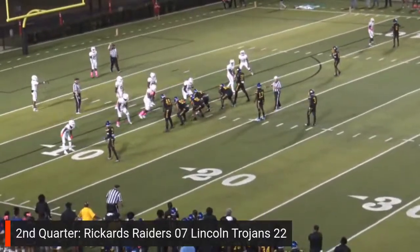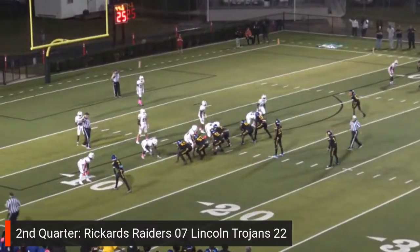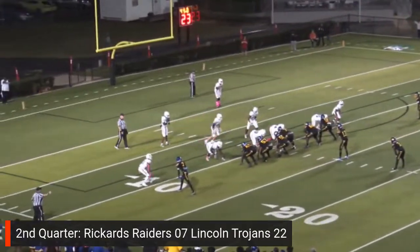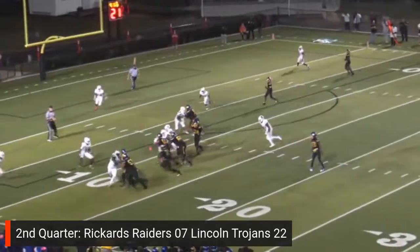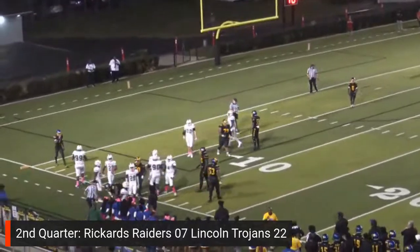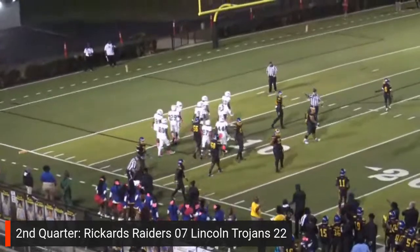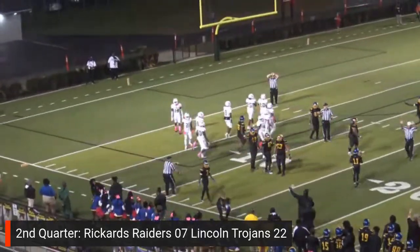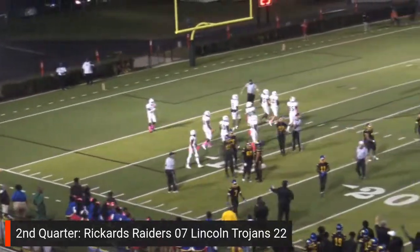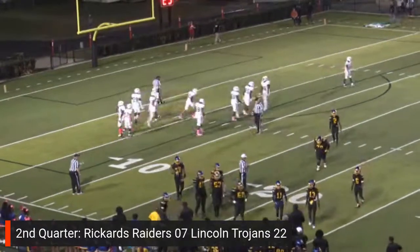Holding, Lincoln. Two positive plays on this drive that come at the courtesy of the Lincoln Trojan defense. There's a hole there. That's something you don't see often. You don't see him go backwards when he gets hit. 30 seconds left. Timeout, Rickards.